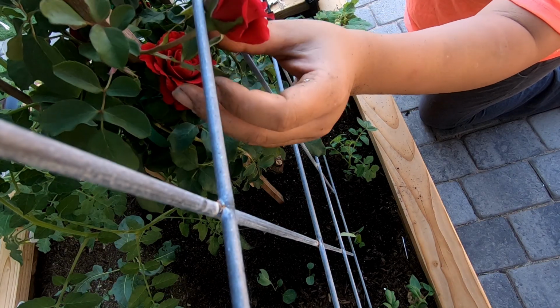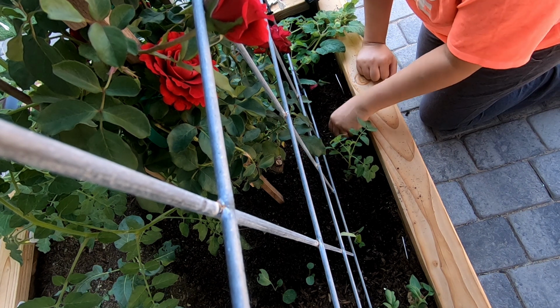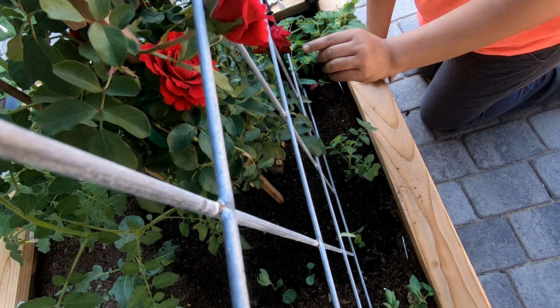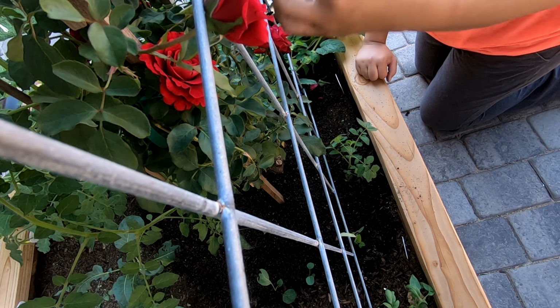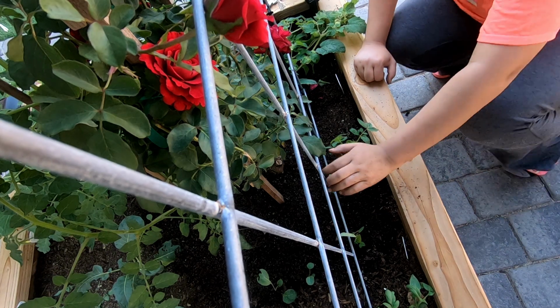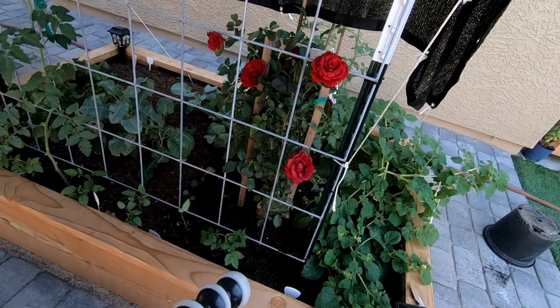Oh my gosh, look how cute. I didn't put it too close to over here, even though I probably could, because I know that these are going to get longer and then I can eventually sort of trellis them to come in. And that way they have enough space around the roots. Oh my gosh.